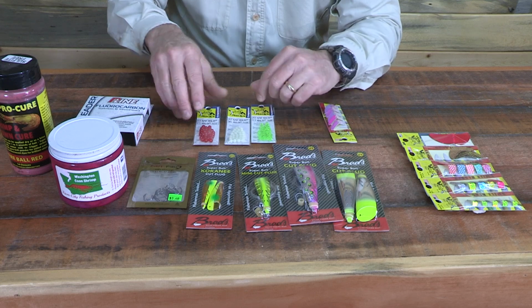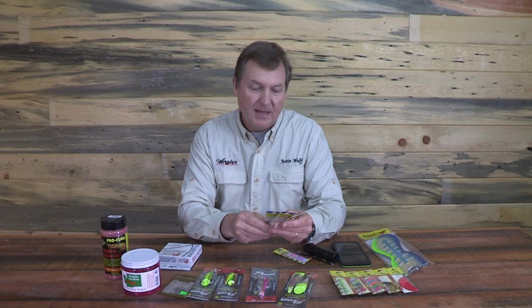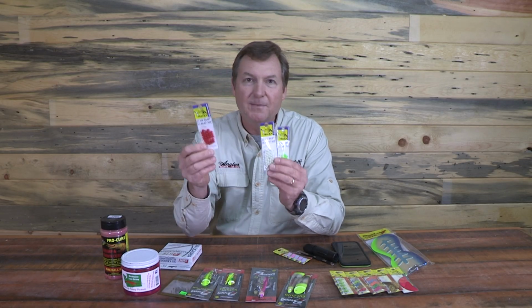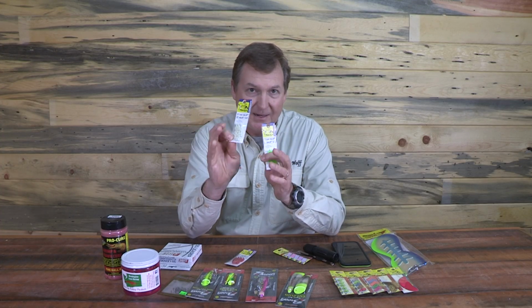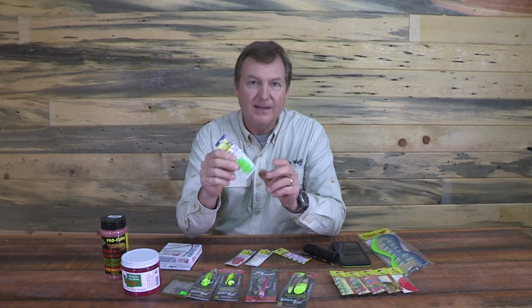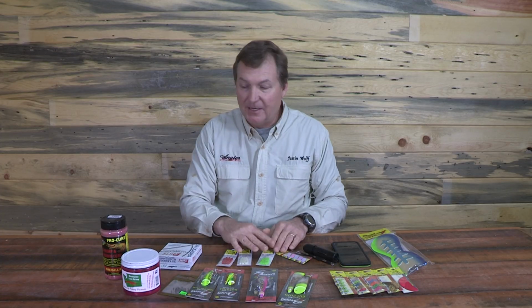And some beads. Now Mack's Lure puts out lots of different colors and sizes of beads. These are the 0.6 millimeter size. I think that's what I would go with. If I was just going to get a few to play around with, I'd go with the ruby red, the UV glow. These will put out a lot of light, they glow well in dark water. And then the chartreuse, the UV chartreuse. Those 3 colors are going to get the job done for you.